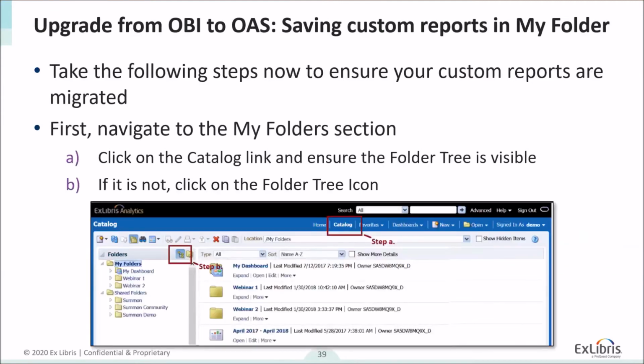First, you want to find them. If you've been in OBI previously, you're likely going to start off on this page, but just in case you're not at this page, to find these folders, click on the catalog link in the upper toolbar, labeled as Step A on my graphic, and then make sure that the folder tree is exposed. Again, that's identified as step B here on my image. In most cases, you should see that already, but if not, that 1-2 click process should expose your folder tree.